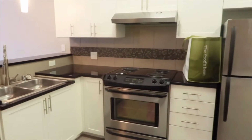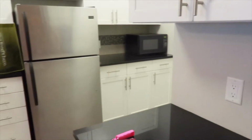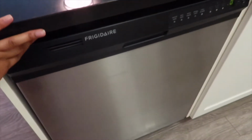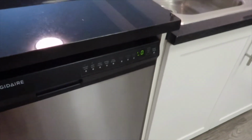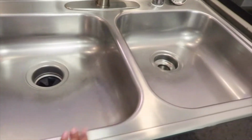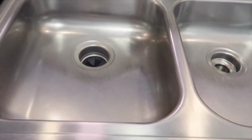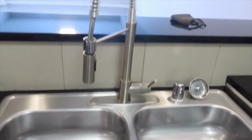Now I will say this is not my favorite kitchen, but it will do, and I will change it and live through it. Okay, so first we have a dishwasher. It's a little outdated, but we do have a dishwasher. I'm not so sure if I'll use it, but we have one. And then we have the two very shallow sinks. I don't know why they have shallow sinks, but that's just how it is. So this is the sink.